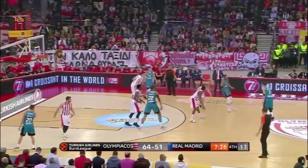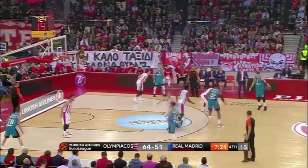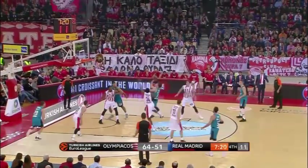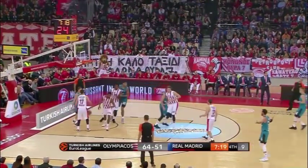His first points in the fourth quarter come on another very tough shot where he uses the screen, then tries to drive to the basket but doesn't get there and has to make this tough floater.